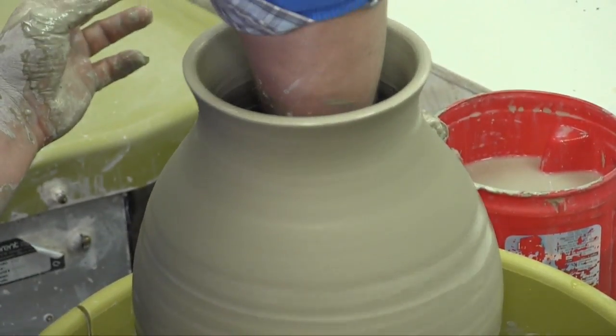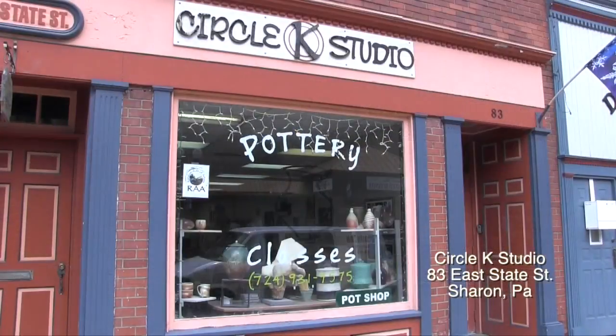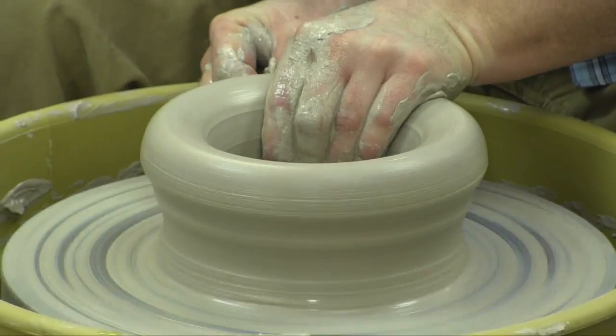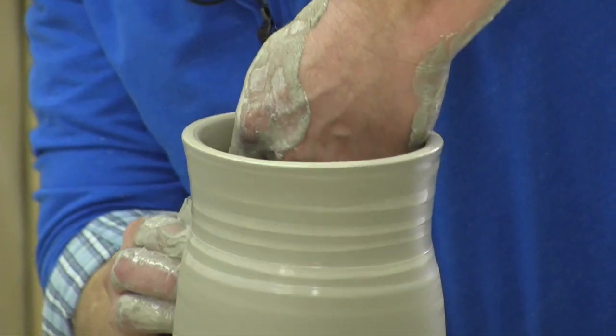They call me the anchor artist. In the heart of downtown Sharon, you'll find a studio specializing in all forms of clay making, Circle K Studio. It's owned by Christian Kuharik. We offer beginning wheel throwing classes, and that's the staple of what we do here. Kuharik taught pottery classes in Mercer, Pennsylvania before relocating to the downtown.